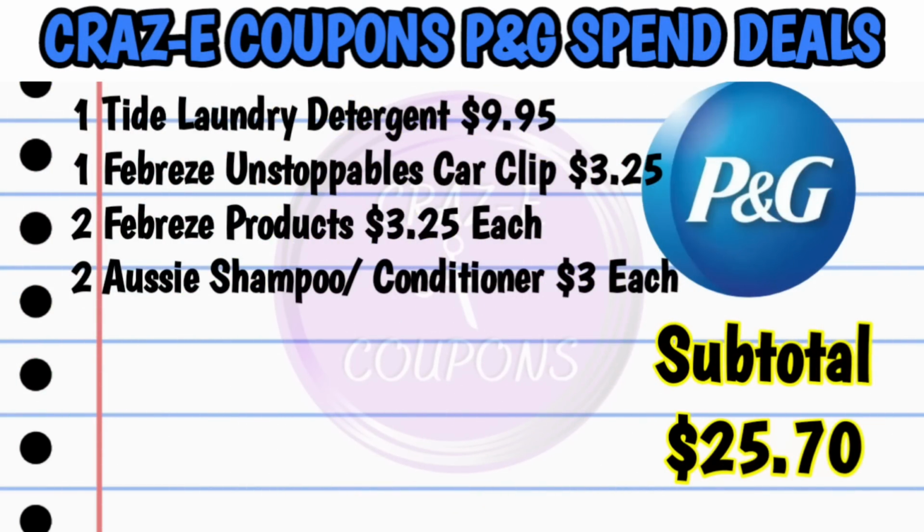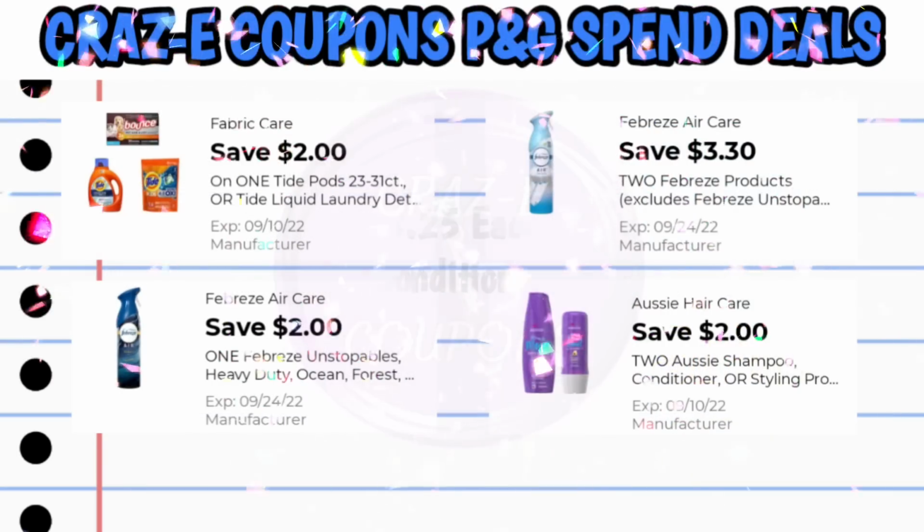Alright, now this next one is for all of my Tide people out there. So for this one, you want to pick up one of the Tide laundry detergents priced at $9.95. You can choose from the liquid or the pods. Then pick up one of the Febreze Unstoppable car clips at $3.25, 2 of the Febreze products at $3.25 each, 2 of the Aussie shampoos or conditioners at $3 each. That's going to put your subtotal at $25.70.